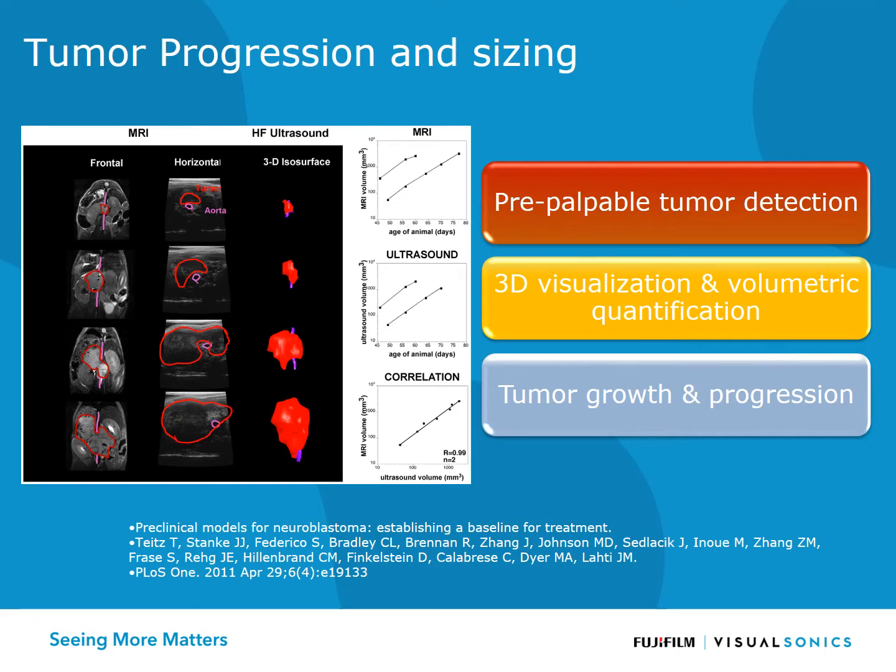Also, some studies have reported how complementary high-frequency ultrasound can be with MRI. And here, it's a good example showing how good the correlation of the volume calculations is between the two imaging modalities.